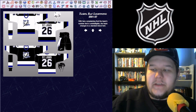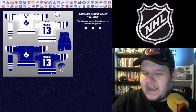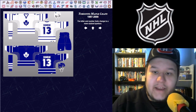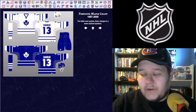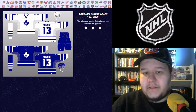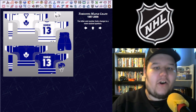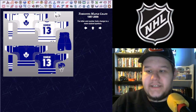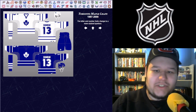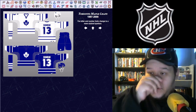For the Toronto Maple Leafs, we've got their 97 to 2000 jerseys. I think I used these last time too. It's really honestly the fonting of the player names and the numbering that looks amazing to me. The blue logo I think looks great. It's really that blue font because I'm in love with that font. I want to know what font it is because holy shit, I love that. It looks so good. The little blue stripes on the white jersey look incredible.